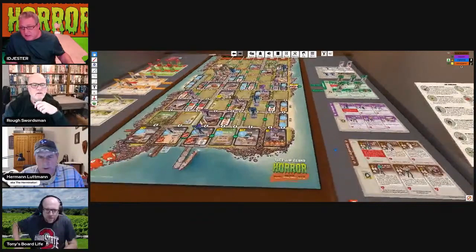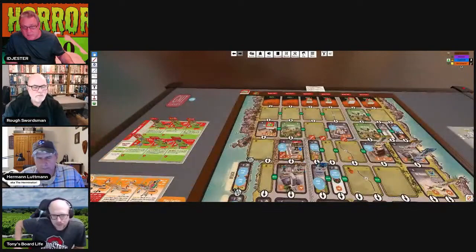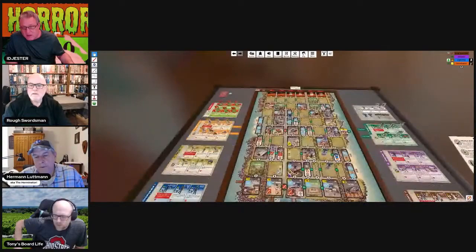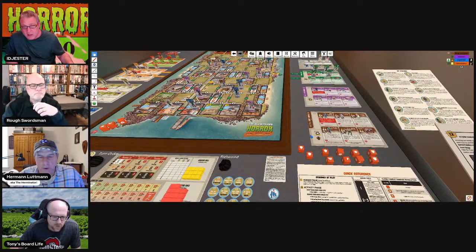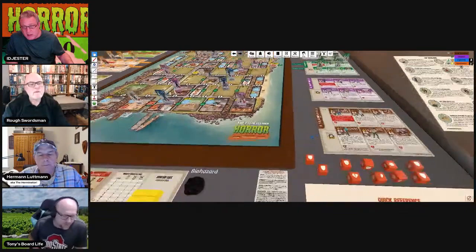So for example, you could take Kevin Blart, spend a supply, and shoot at these horrors if you want. I can do that? Right, it'll cost you a supply. Is there a range? It's very simple. You can either shoot at somebody in your area or an adjacent area. Cool. So you don't cause infection by doing that.